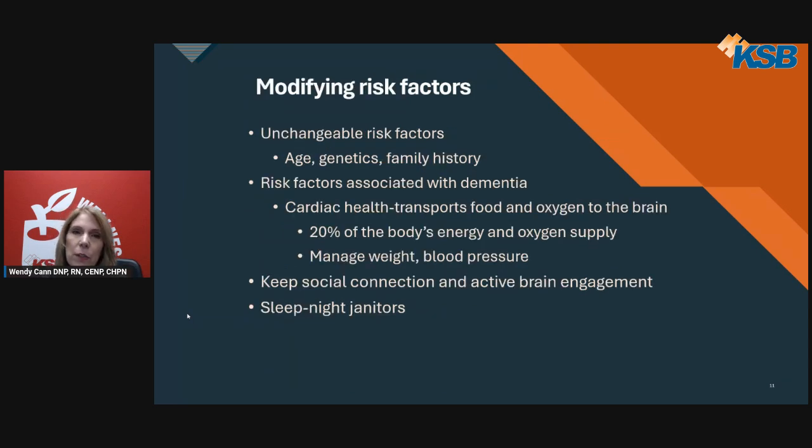There are risk factors associated with dementia and Alzheimer's. Some of those we can't change, such as our age, genetics, and family history. However, some are modifiable. If we consider that 20% of our body's energy and oxygen supply is used by the brain, it makes sense that maintaining a healthy cardiovascular system aids in supporting brain health. The heart pumps the blood, which carries the oxygen and food to the brain through blood vessels. Therefore, managing weight, high blood pressure, cholesterol, and diabetes becomes very important in supporting brain health.